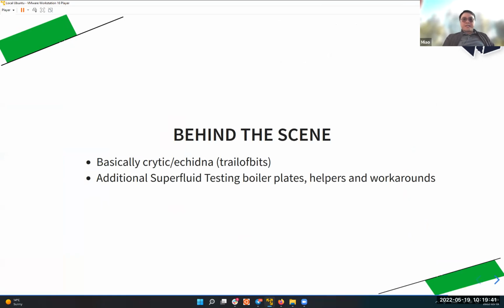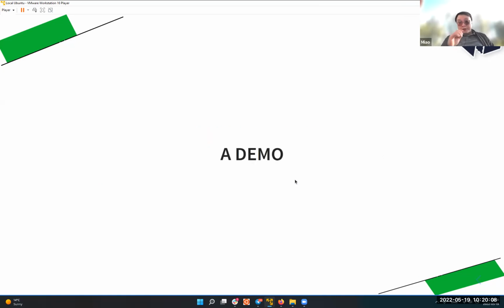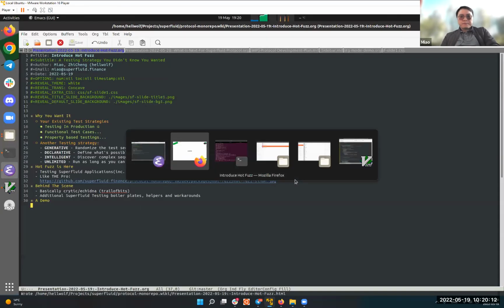Behind the scenes, it is basically a wrapper around Echidna, a tool built by Gustav from 12 bits, who will be introducing this tool shortly after my talk. What Hot-Fuzz does is basically add additional Superfluid testing boilerplates, helpers, and workarounds to make the tool work. So that's what's behind the scenes. I'll do a quick demo now before I leave the floor to Gustav, who actually made the tool.